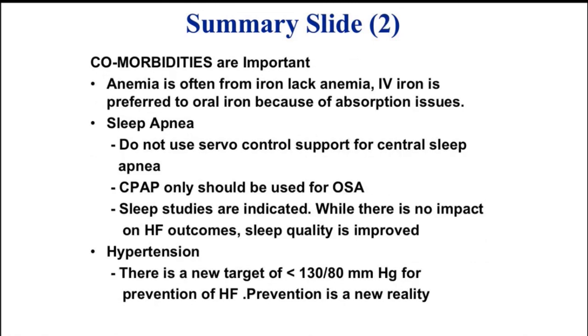Comorbidities are important. Anemia is often from iron lack anemia. It's recommended that you give IV iron, not oral iron. We don't use servo control support for central sleep apnea. CPAP only should be used for obstructive sleep apnea. Sleep studies are indicated in people with heart failure, especially if they have symptoms of sleep apnea. While there's no impact on heart failure outcomes, sleep quality is improved. All from the guideline. There's a new target of less than 130 for prevention of heart failure. Prevention is a new reality.